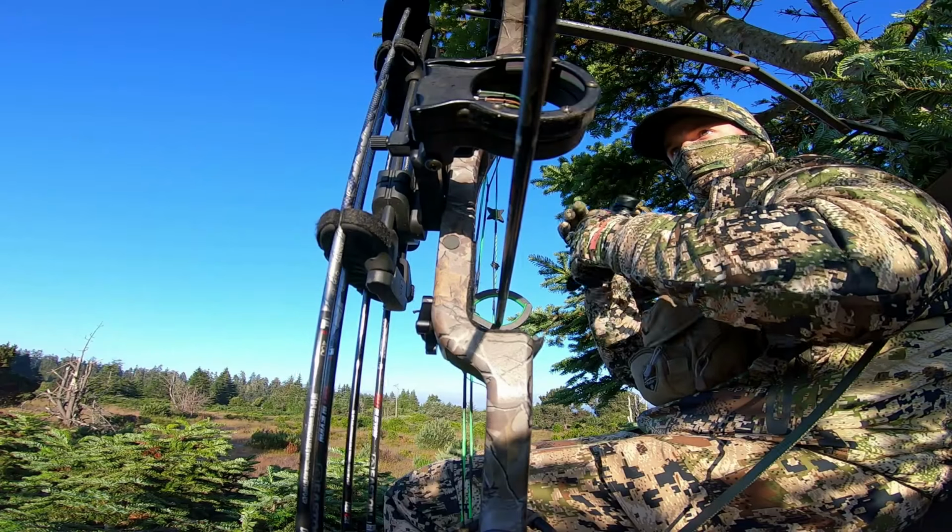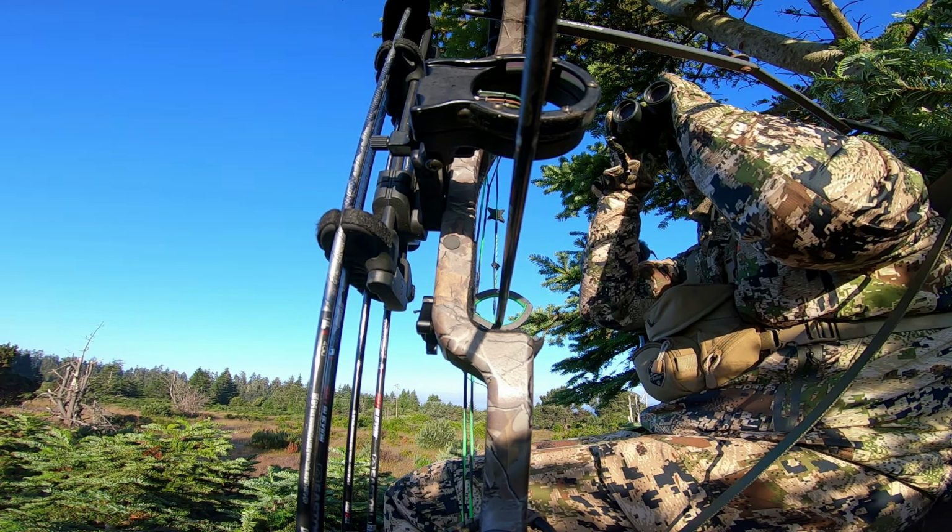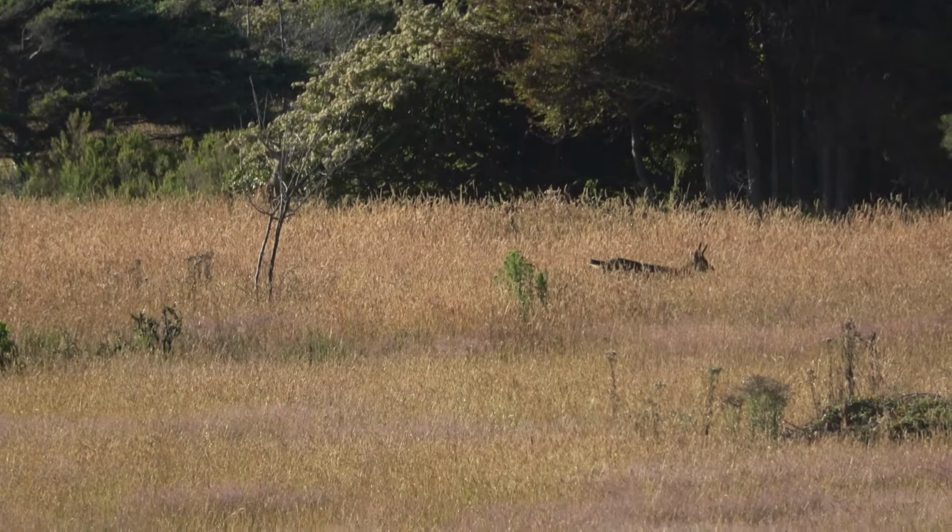I've spent many hours scouting this area with cameras, and even hung an observation stand in the early spring to try to pattern these deer and figure out their most used trails.